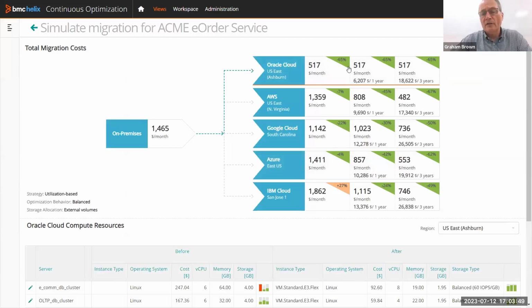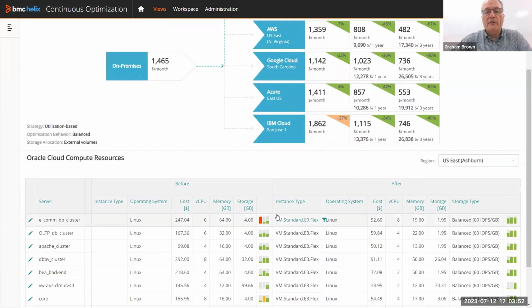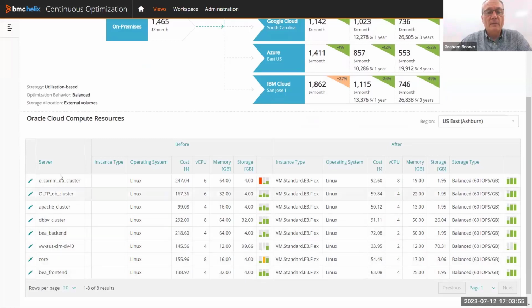And it will show us the costs of those, but it's going through, as was mentioned earlier, looking at all of the components that make up our on-premise business service. We can see information about the configuration of that and high-level utilization of those, and then it will recommend what resources would be required in the cloud provider that's selected. So at the moment, this is selected for the Oracle cloud environment. And you can see that it's doing optimization, both in terms of increasing resources and removing resources where relevant.